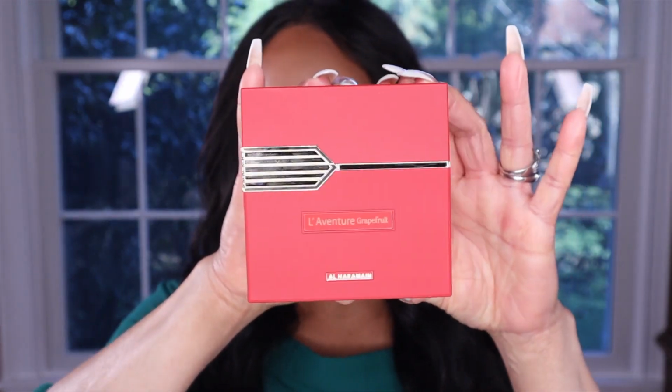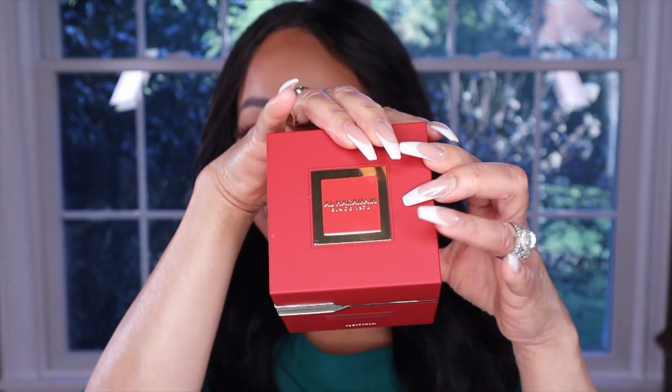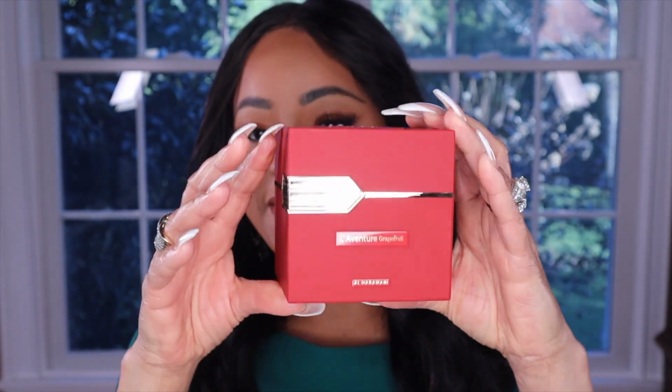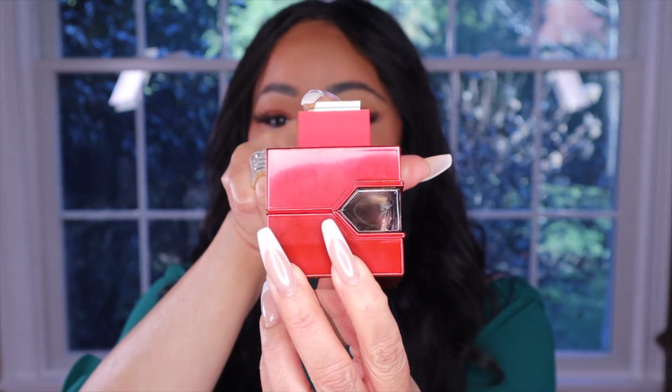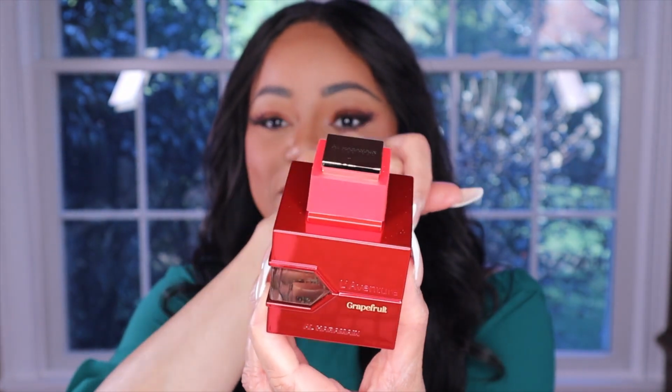So the next fragrance that I'm going to discuss with you is L'Adventure Grapefruit. And as I promised before, it comes in this box. Again, the same box, just red, but very, very nice boxes, guys. And here is the fragrance. Same bottle, just a different color.